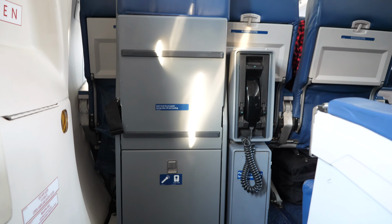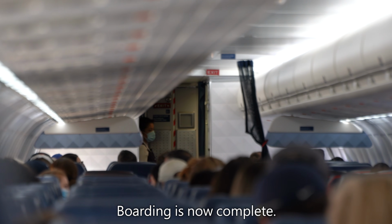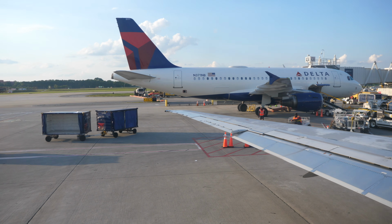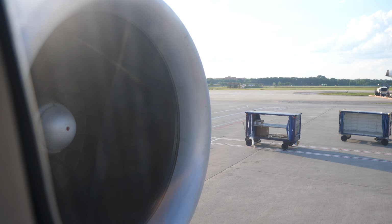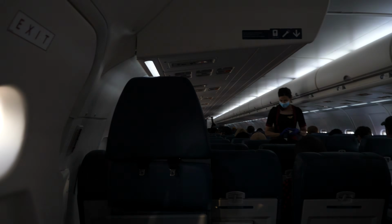Once again, ladies and gentlemen, welcome aboard our flight to Washington Dulles. Your safety is our primary focus, so we're going to ask you please pay attention to the flight attendants located throughout the cabin as we point out the safety features of this aircraft. This is a McDonnell Douglas 88 aircraft. This is the Mad Dog, and this is the second to last flight for this aircraft.